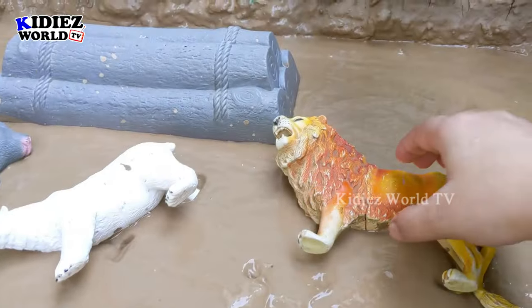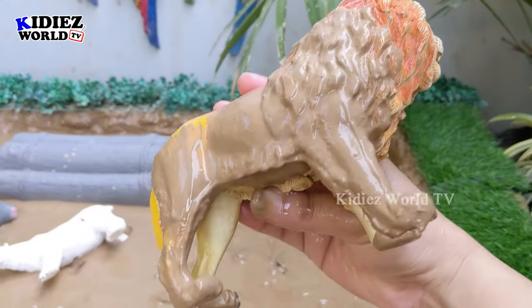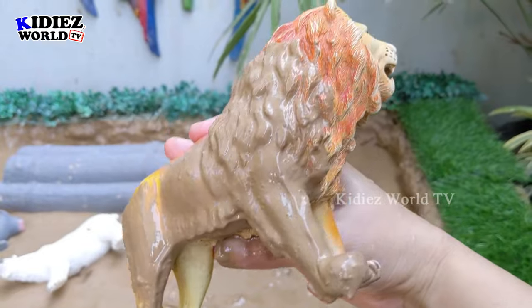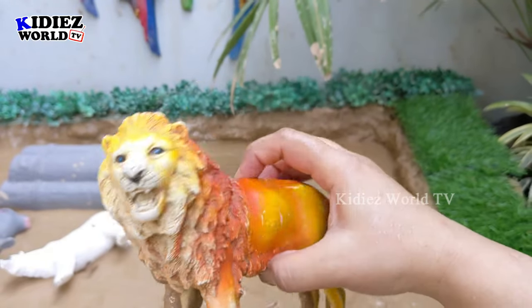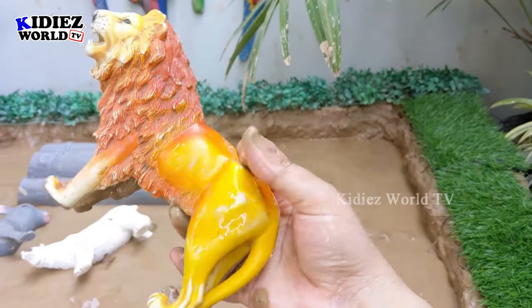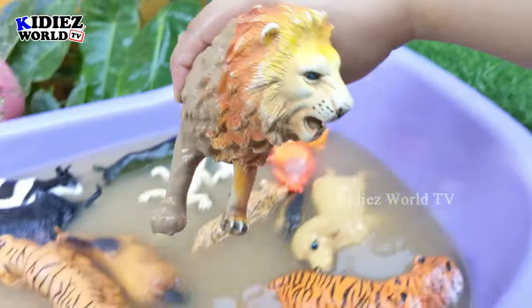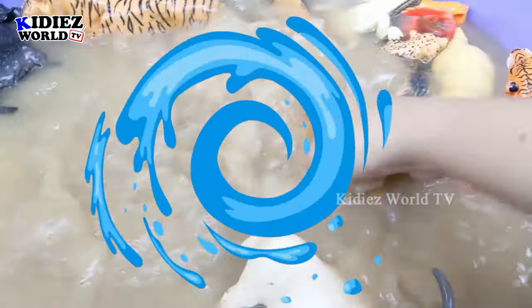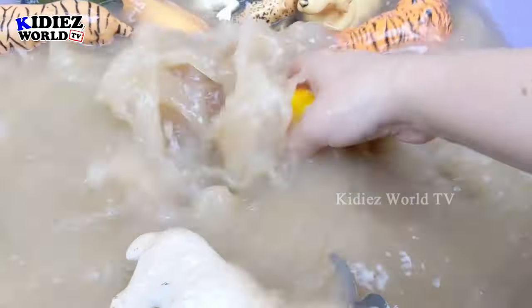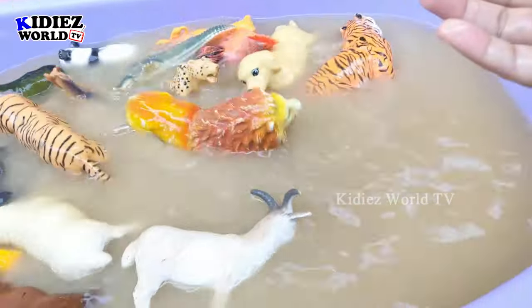And the next one we have is lion. Another big wild animal. We have here a lion, and this lion is so big. A very aggressive and big carnivore wild animal, lion. Let's wash him. This lion is very, very muddy. Here we go, lion.